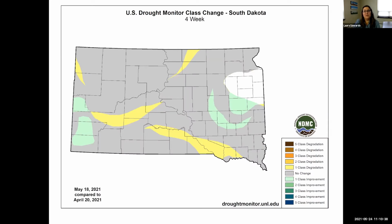Looking at how the drought monitor has changed over the last month since our last webinar, areas in yellow had a one category degradation towards worse. The light green colors had one class improvement. So you can see it's really been some small tweaks over the last month, but no really big or multi-category changes.